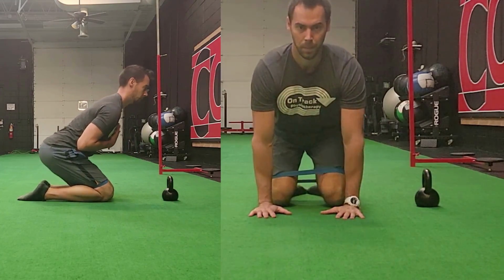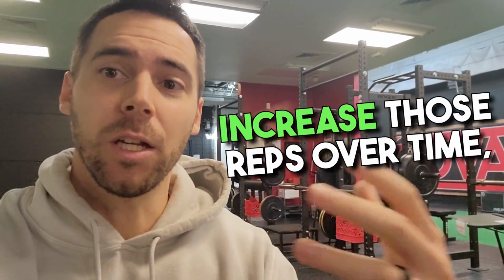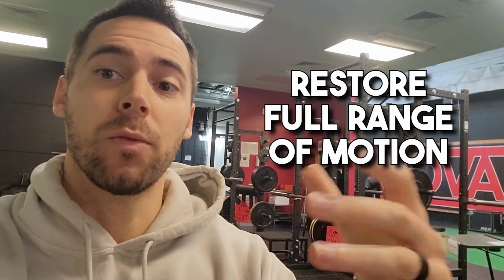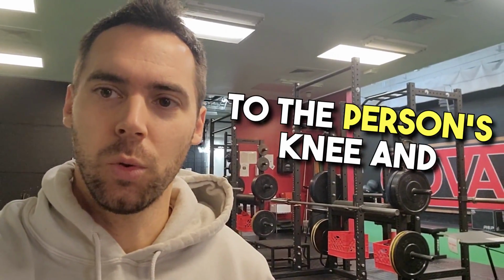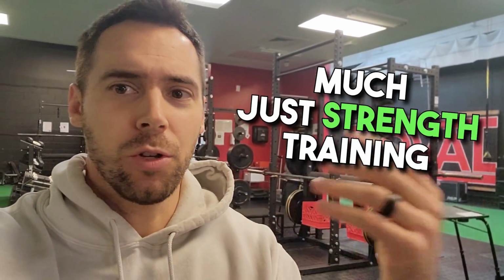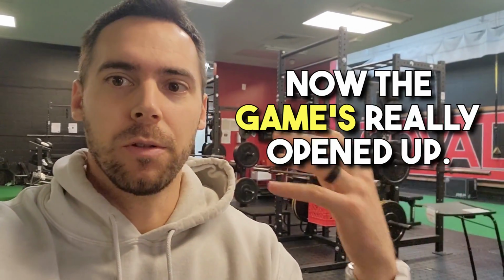Just be careful of how many reps you do with that, and gradually increase those reps over time, because now we're trying to improve range of motion and restore full range of motion back to the person's knee and what they're capable of doing. And then the 4th stage is pretty much just strength training through a full range of motion. Now the game's really opened up.